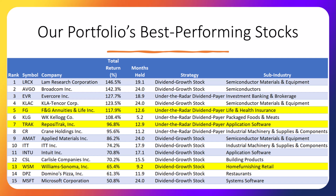This slide shows our best performing stocks based on when they were initially purchased. Stocks in yellow have been sold. So it looks like Broadcom moved up to the number 2 spot behind only Lam Research, which is a total return of 146.5% in 19 months. The stock with the fastest rise so far is WK Kellogg, the cereal maker, with a total return of 108.4% in only 5.2 months. Also remember that total returns includes both the dividends the company has paid as well as an increase in the stock price.